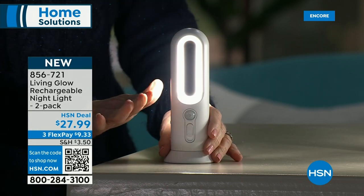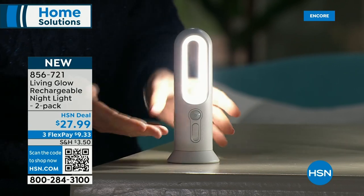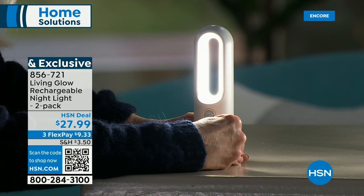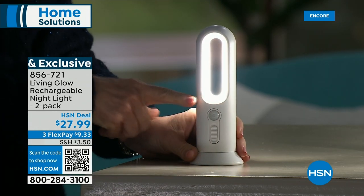With these, you don't have to plug them in. Now, this is it as, let's say, maybe a reading light or just to give you a little bit of light. But what I like about it, Adam, is that you put it in this auto mode, and then it's going to go off.